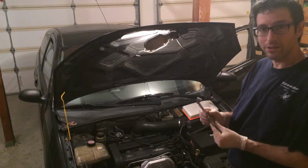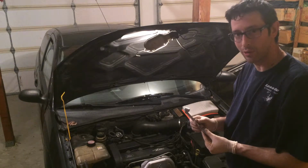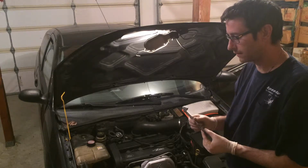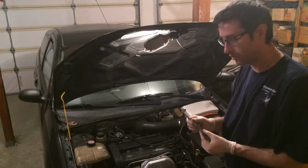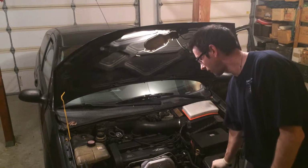I like to keep a tire gauge in my car all the time. Check the tire pressure. You don't want to run too low or you're going to run your tires out really fast and wear the inside and the outside really fast. If you run your tires too hard, you're going to start running the center tread down the center of your tires faster than normal.